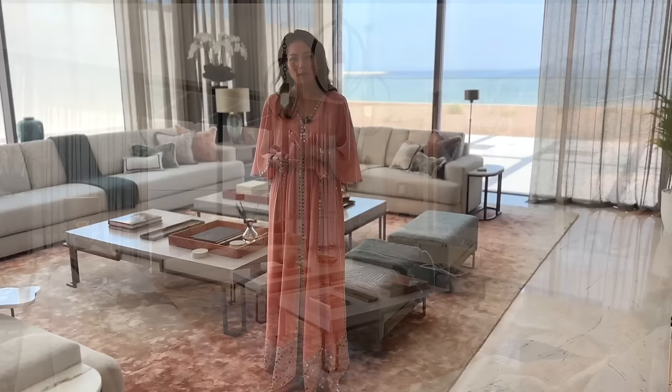So that's all for the family room. I absolutely love this room. It's one of the brightest colour schemes we've done, but now let's go and have a look at the family show kitchen.